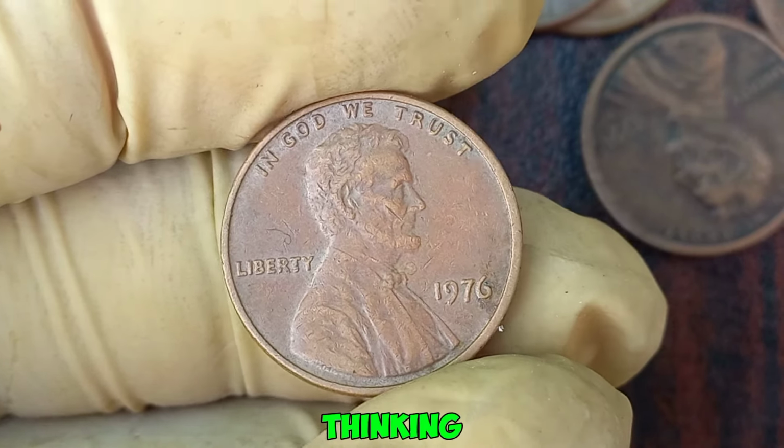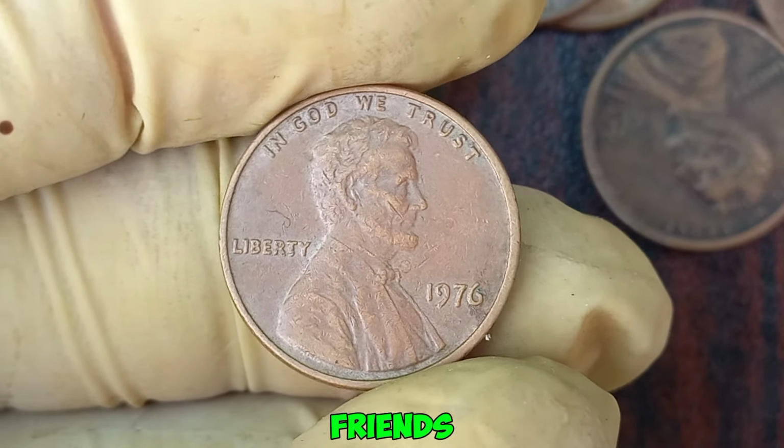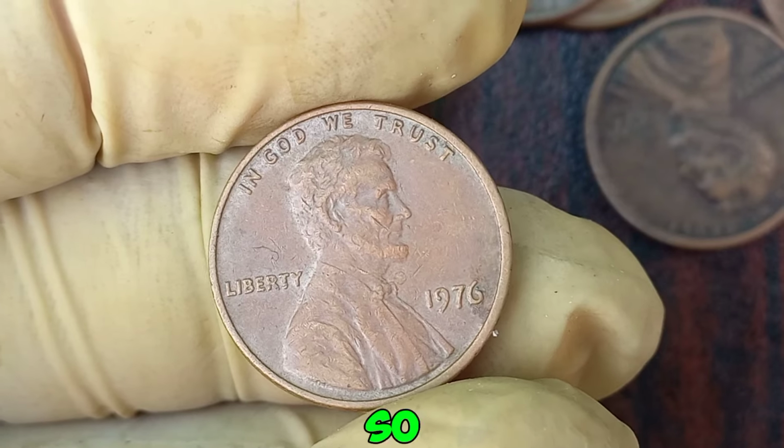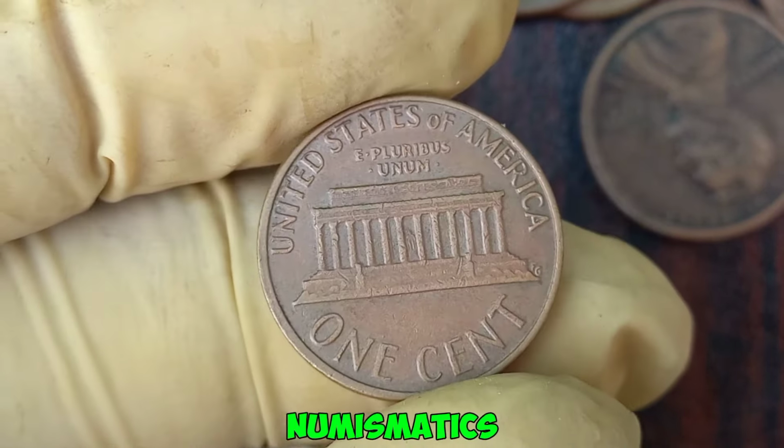You might be thinking, what's so special about a penny? Well, my friends, let me tell you, this particular penny could be worth big money. So, grab your magnifying glass and let's dive into the world of numismatics.